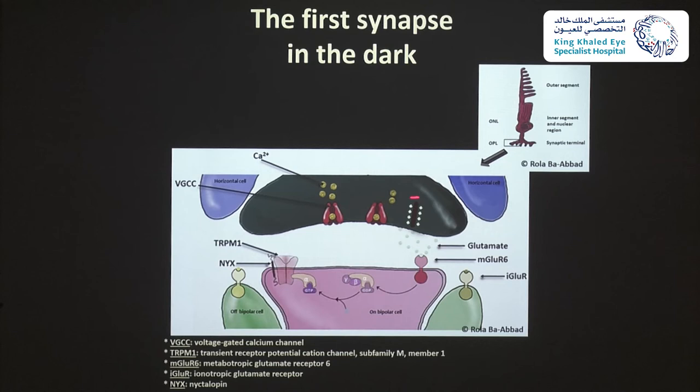This is what happens at the synapse. Any derangement can cause a synaptic disorder. Equally, if something happens here in the on-bipolar cell, again, a problem can happen. What I just wanted to emphasize here is that when the photoreceptor hyperpolarizes, the off-bipolar cells hyperpolarize with them. But the on-bipolar cells depolarize.